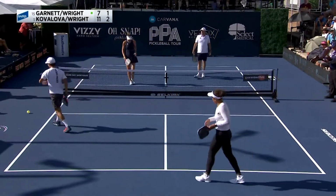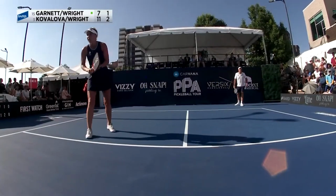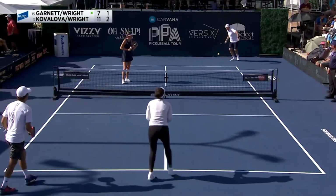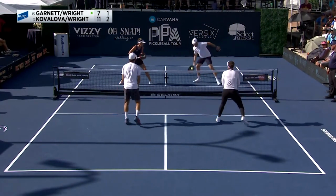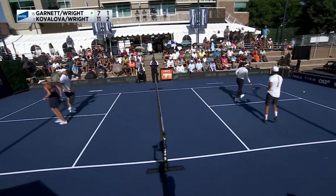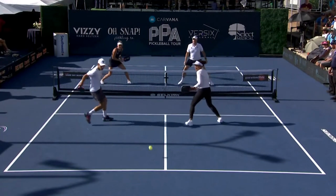Second serve. Yeah, nice deep return there by Kovalova. You could see how it disrupted the rhythm there of Etta Wright on her drop attempt. Right now, Matt Wright and Lucy Kovalova have that baseline measured perfectly.